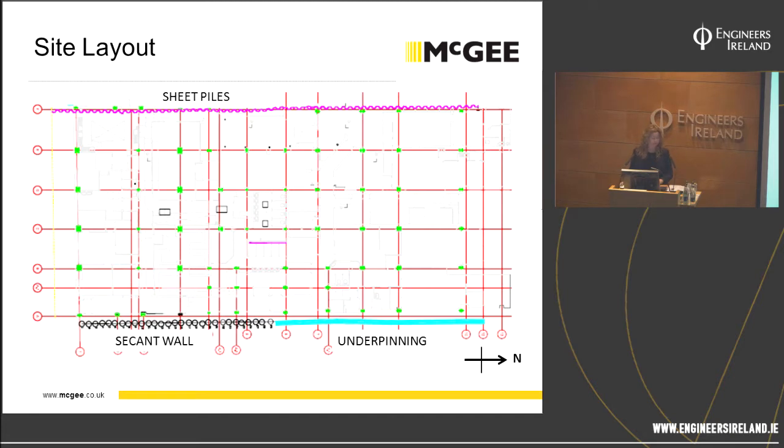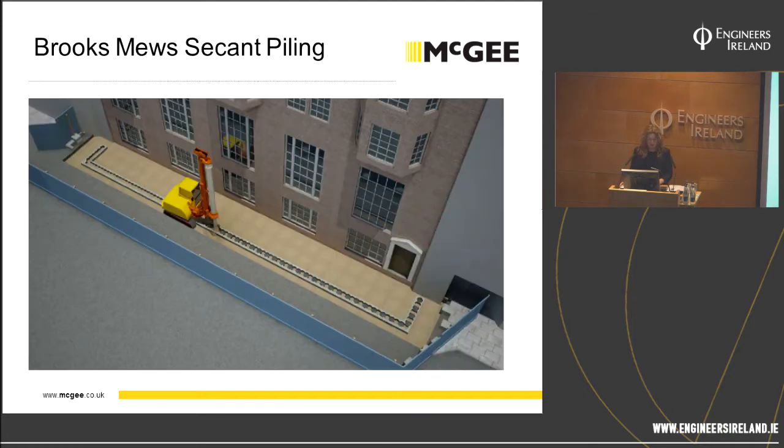On the other half of the site, there was a secant piled wall as part of a 1980s development of the building next door, where it had a shallow basement. This was an excellent water cut-off along this boundary. So this left us with two challenges to the north and south of the site. Along the south facade, we were able to install a secant piled wall.